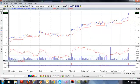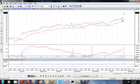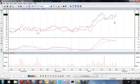ResMed hasn't had a pullback. I'm trying to figure out a way to buy it. I don't like seeing six days in a row of up days, but this thing has been taking off and is pretty strong. I'm going to try to buy a pullback if it happens. Should happen. We'll see.